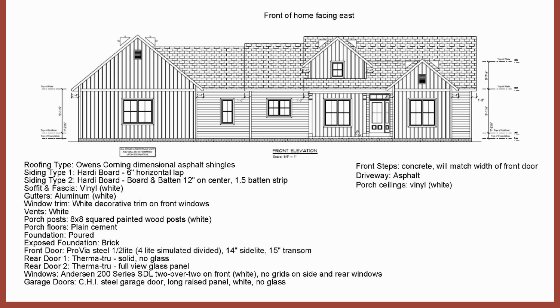And then each front and back porch will be over a 4-foot poured wall foundation, backfilled with gravel, topped with concrete. Okay.